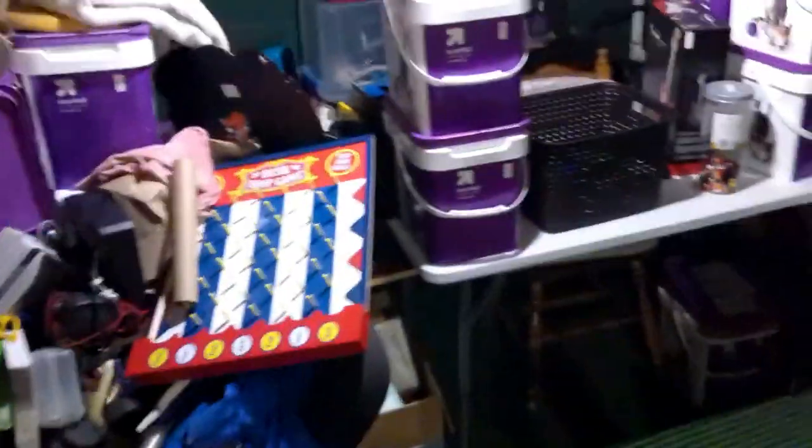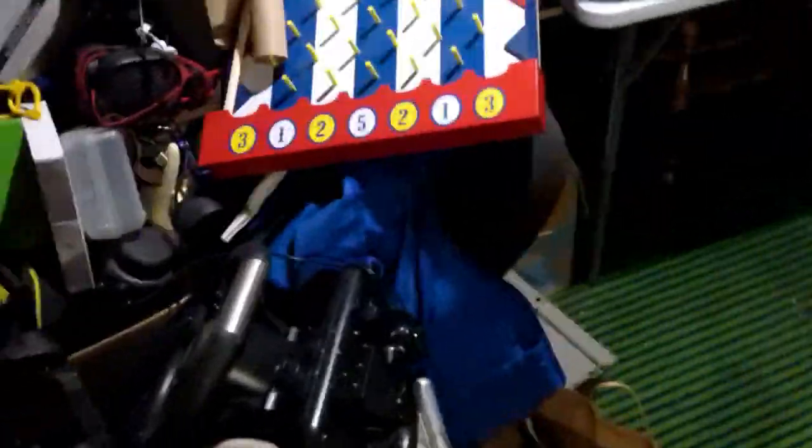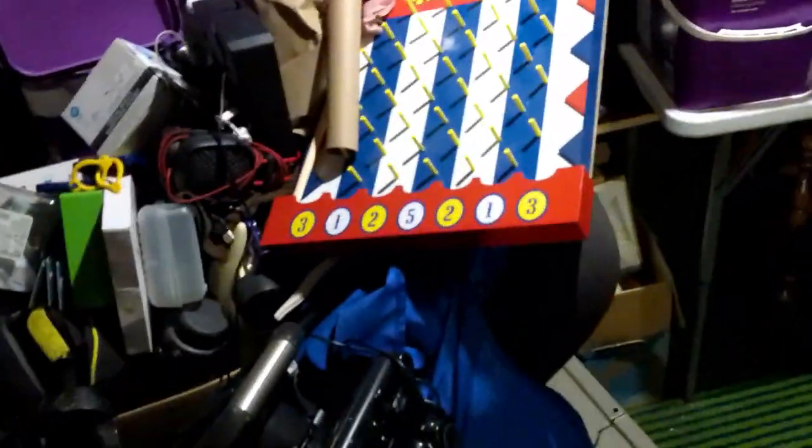So the primary mess you're seeing over here is stuff I've been needing to put on sale. Except for the wheel, everything over here, I've been needing to sell. So I'm going to try and crack down and go on eBay or Mercari or Letgo or one of those sites and really start to sell all of that.